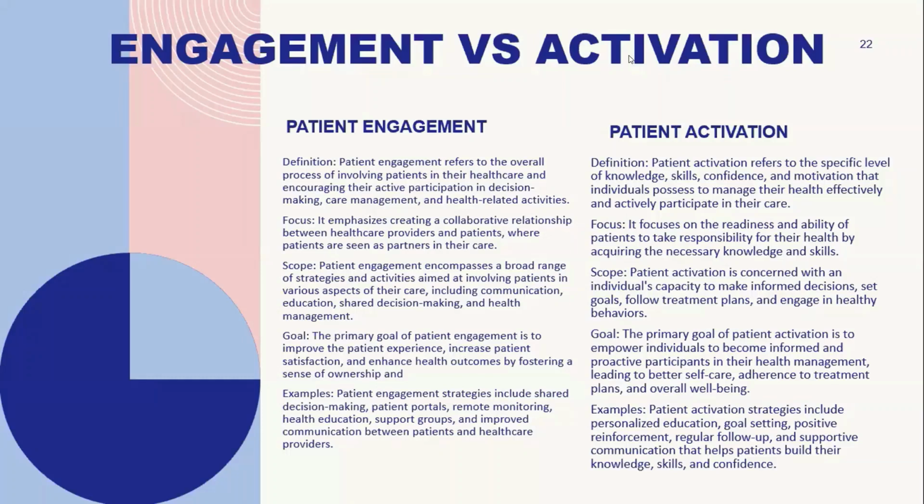Patient activation is a very individual thing, meeting that patient where they're at that time, focusing on their readiness, their ability to take responsibility, looking at their capacity to be able to manage their health and their confidence in doing so.